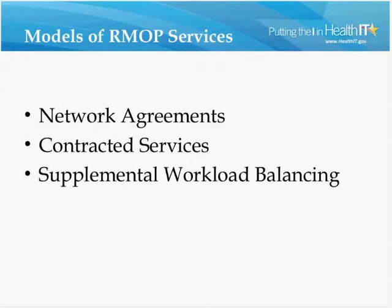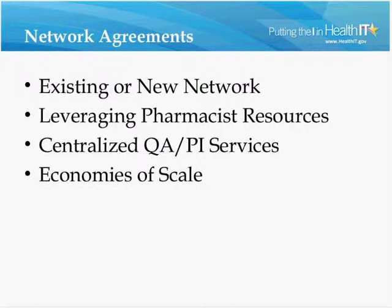The technologies used in remote medication order processing are no longer all that new. They've been around for a while. But along the way, different methods for accessing pharmacists remotely have evolved. And the key in whatever method is to find the method or model that most closely fits your facility's need and resources. So we will examine the most common methods, that being, first of all, network agreements and contracted services. And then we'll explore a twist, if you will, on a method used by larger hospitals and health systems that could have some positive potential for smaller hospitals.